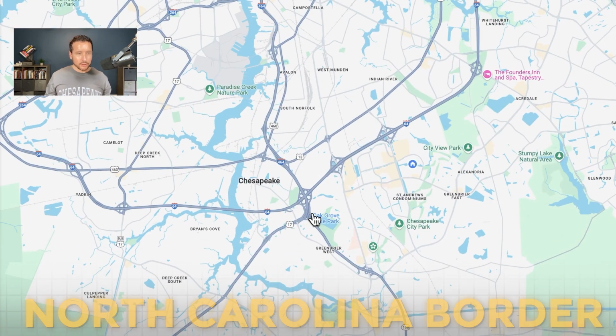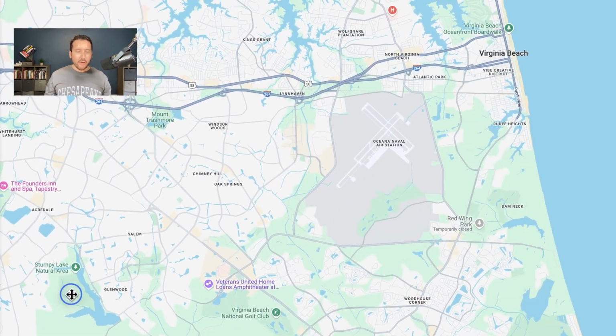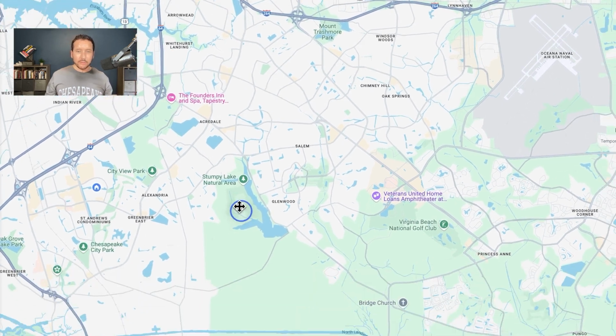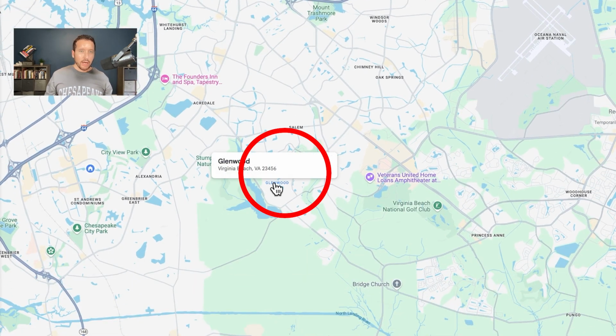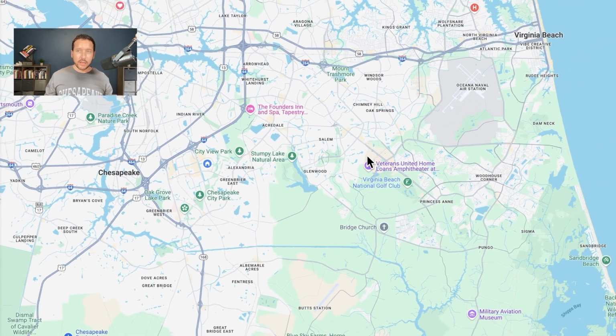Being this close to the freeway allows me quick access to the beach faster than if I lived in certain parts of Virginia Beach. Obviously, it depends on where you live, but let's just say I lived here in Glenwood. I could drive to the beach faster living in Chesapeake and Greenbrier than I could from Glenwood, because you have to go through so many traffic lights. By the time you get there, I would have already arrived 5 or 10 minutes before you, just because I'm right next to the freeway.